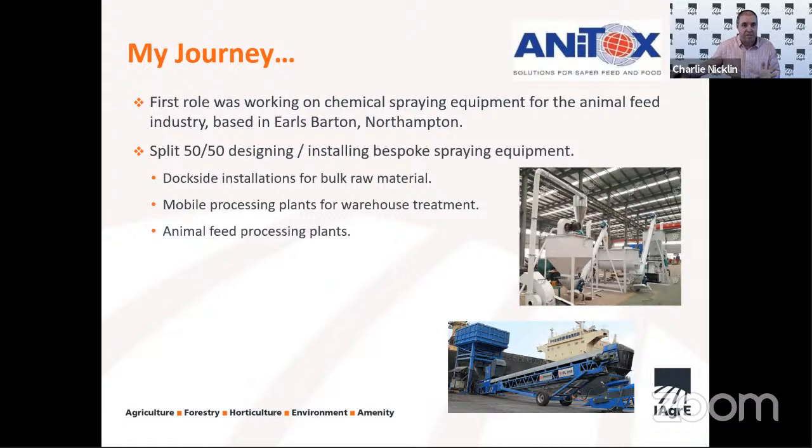We did dockside installations. So you can imagine big cargo ships coming in with barges full of material from overseas, and that material would be unloaded from the boats into hoppers, and then that was then fed into lorries to deliver off to the feed mills. So we had equipment that would spray this chemical on and mix it in during that unloading process.